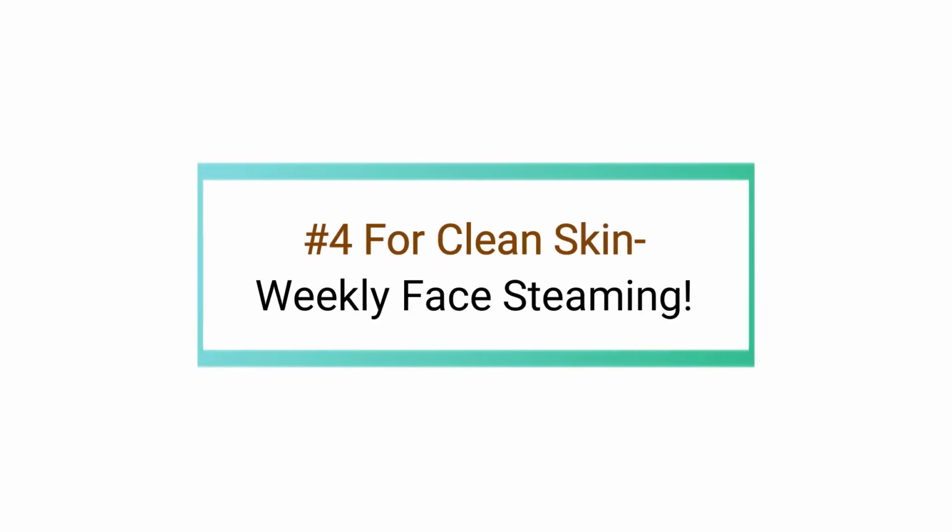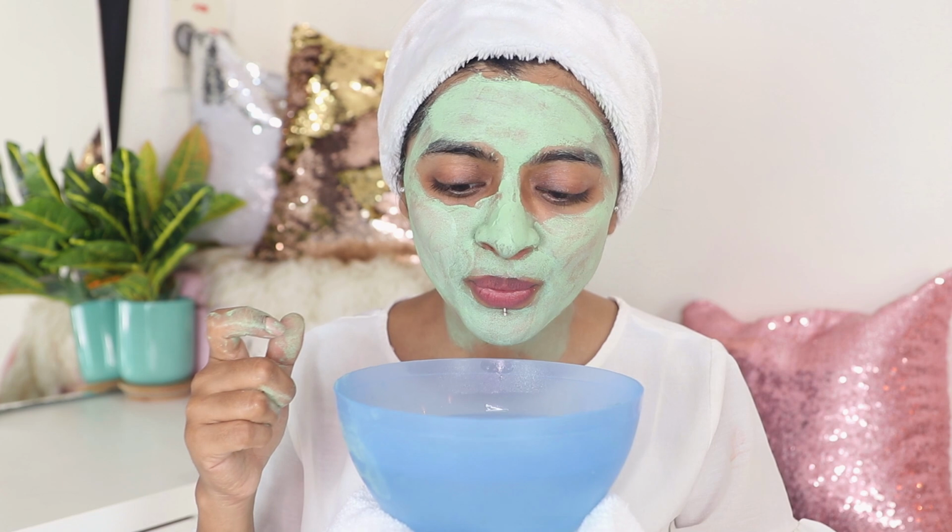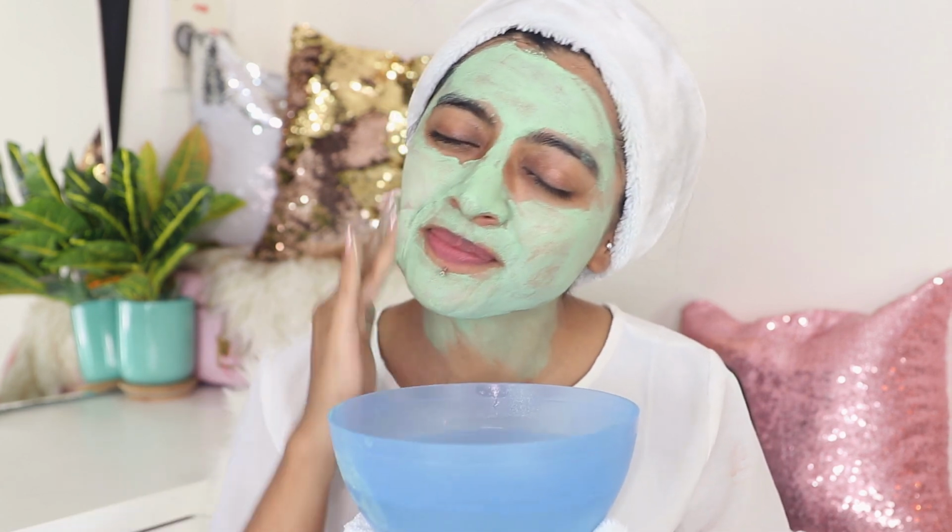Also, when it comes to skin cleansing, I like following a weekly face steaming ritual. So once a week, you can actually steam your face, and yes, there are different ways of doing this. I'll just tell you how I prefer doing it. I first apply a face mask before steaming so it doesn't feel harsh on the skin, and then I just hold my face over the steam of boiling water, and that's it. A lot of people use steamers. I don't think that's required really. You can just heat water in a pan, in a bowl or whatever, and just use it like that, whatever works for you.